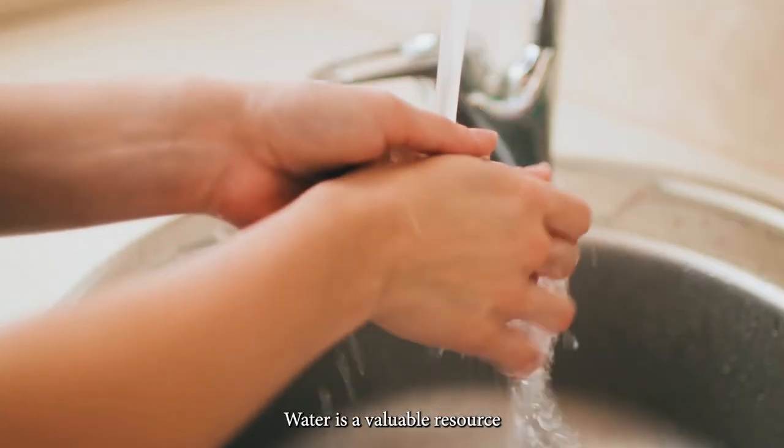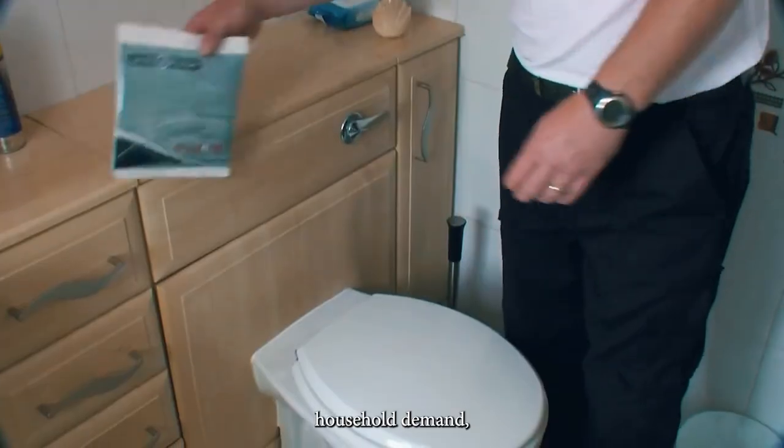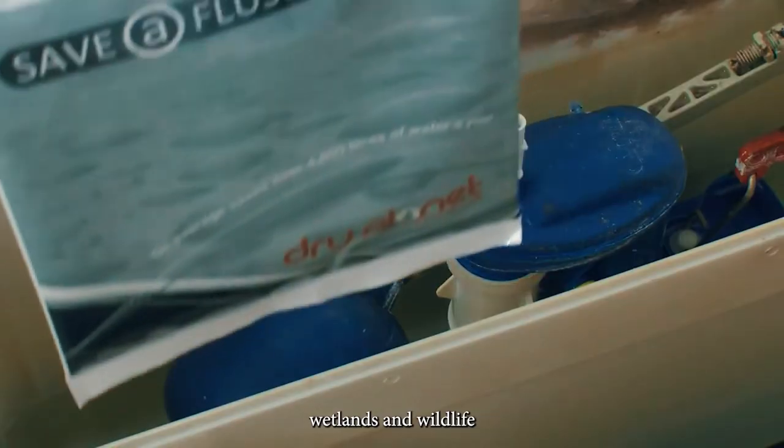Water is a valuable resource in and around your home. The more simple steps you take to reduce your household demand, the better it will be for our rivers, wetlands, and wildlife.